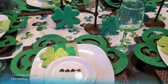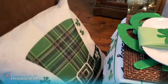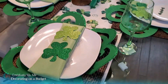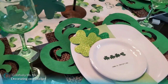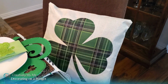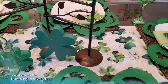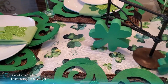It was really pretty. But on the head of the tables, of course, I put the pillows in the chairs. And at the head of the tables, I just put 2 shamrocks on the center of the napkin. So that's the difference between the center, the head of the table, and the sides of the table. Over here, the pillow cover is a shamrock or a clover. Now the table runner, I really forgot I had that. I ordered it, I think from Amazon, a few years back. It has the clovers on it.